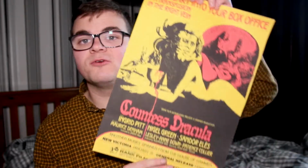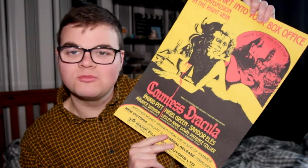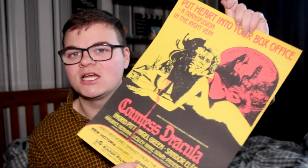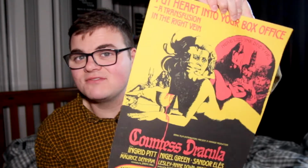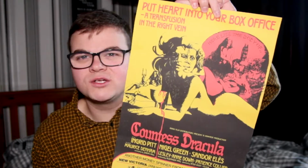We also got this poster for Countess Dracula. From doing my research, I've not heard of this movie before now, but it looks like a classic cult horror movie from the 70s, and I'm definitely going to watch it after this. What a really cool thing this is.